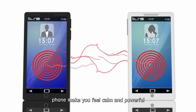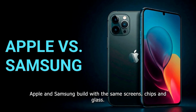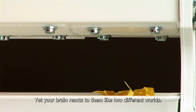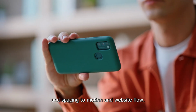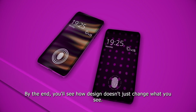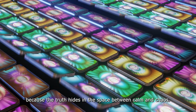Why does one phone make you feel calm and powerful, while another makes you feel alive and ready to move? Apple and Samsung build with the same screens, chips, and glass, yet your brain reacts to them like two different worlds. This video dives into the secret psychology behind their design choices, from colors and spacing to motion and website flow. By the end, you'll see how design doesn't just change what you see, it changes what you feel. Stay tuned, because the truth hides in the space between calm and chaos.